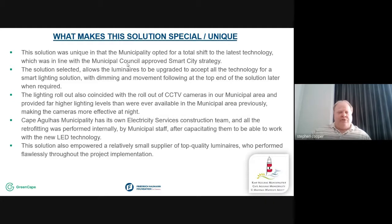The lighting rollout we had also coincided with the rollout of our CCTV cameras in our municipal area, which was also part of the smart city strategy. And obviously, the LED lights provided far higher lighting levels, and it helped immensely with identifying faces on CCTV cameras, especially at night.